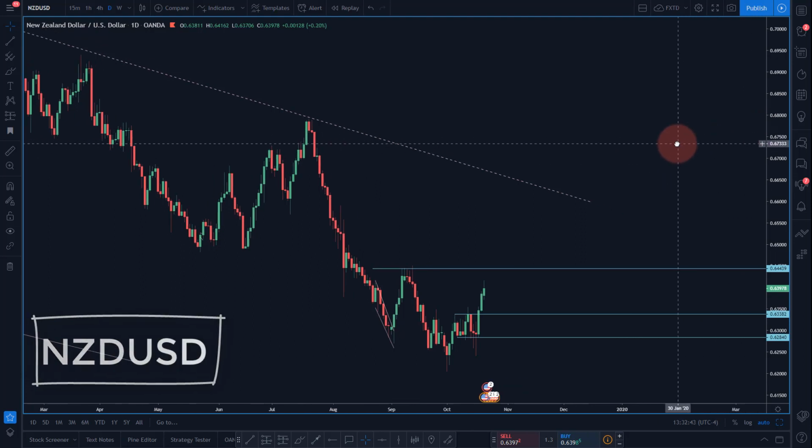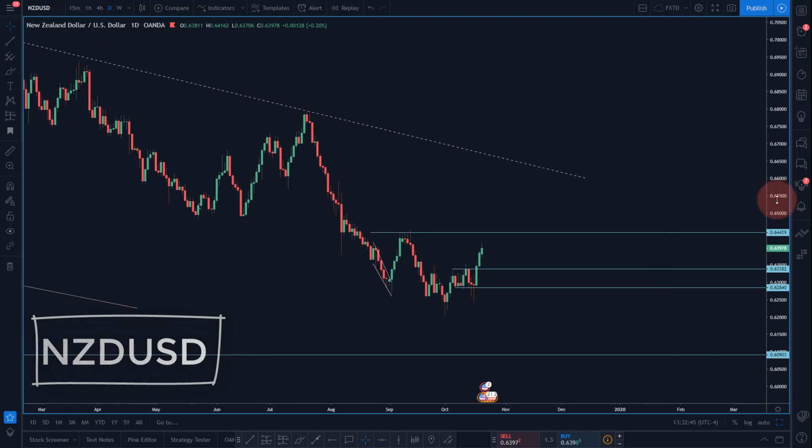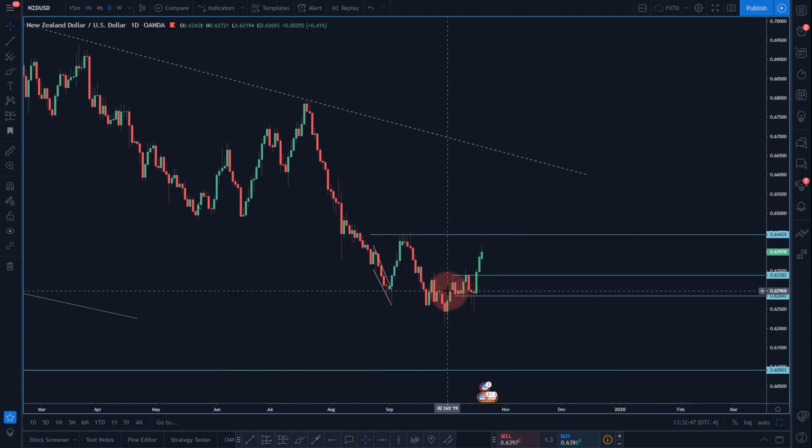All right, so you remember in my last video, actually 2 videos ago, I had these 2 ray lines on Kiwi dollar, and I told you as long as we range within these areas, we don't want to take a trade. Now, if you listened to me and you followed my advice, you wouldn't have got caught in that movement and got caught in and out.